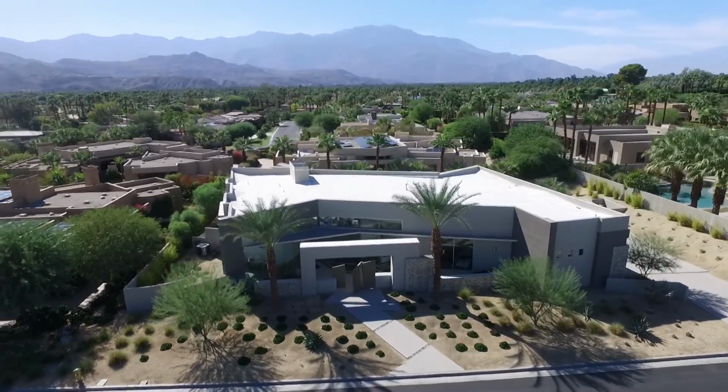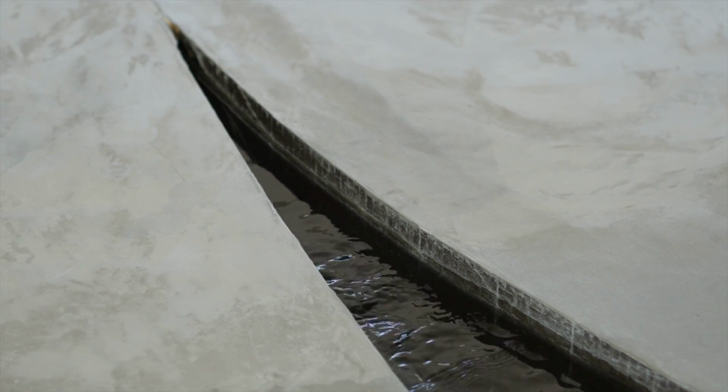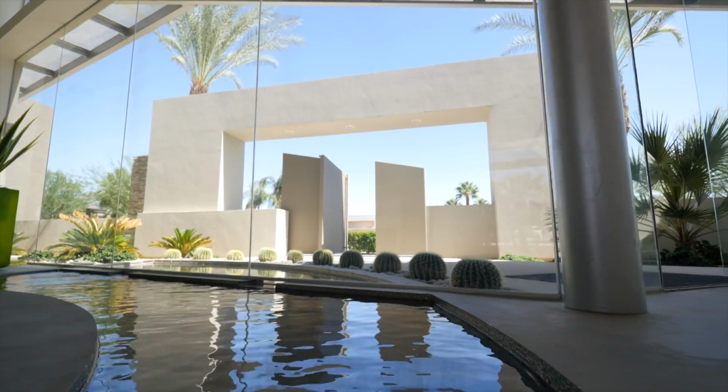Water is really important to you, I've noticed, in your designs. Why is that? Why do you like to have water when you arrive? I personally like the idea of water, especially in the desert, because it adds a tranquil feel. And it adds a nice reflection at night. It can light up, just to add interest.